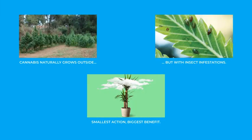For example, some individuals have objected to the necessity of air purification, citing the fact that all agricultural crops, including cannabis, naturally grow outside. While that's technically true in principle, they're not considering that insect infestations are also a major part of the natural cycle. Nobody wants to buy a product that bugs have been all over, especially since, unlike fruit and vegetables, cannabis cannot simply be washed and scrubbed clean. This difference means that there's a greater incentive to cultivate plants in an environment with proper air quality. It's the smallest course of action that a grower can take, but with the biggest benefits.